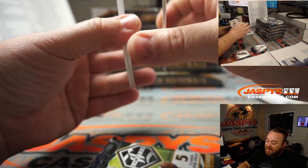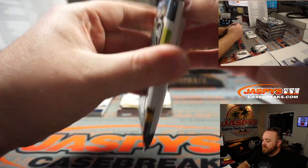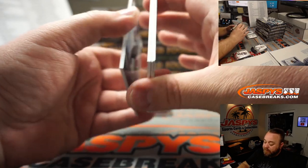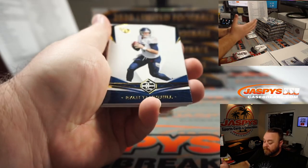I forget if there's case hits or anything like that in these, but if there are case hits, keep an eye out and see if they're in this half or not, because if they're not, they would only be in the other half, right?